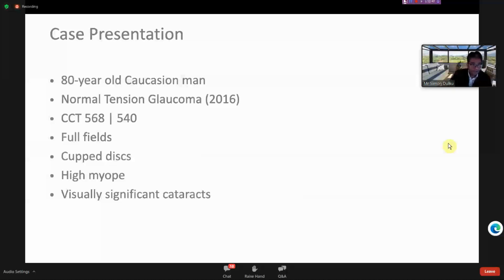So this is an 80-year-old Caucasian man with normal tension glaucoma. He had full fields at the time I took him to surgery, but had very cupped discs. A phrase Pete Shah uses for these discs is cliff edge discs, because although the field is full, any further damage to the disc can lead to a catastrophic loss of visual field. He was a high myope, which carries certain risks, especially with steroids post-operatively and high pressure, and he had visually significant cataracts and needed surgery.